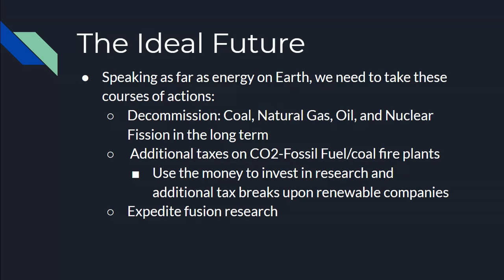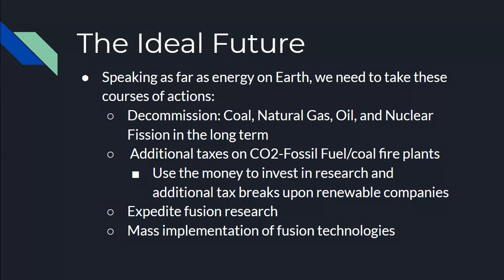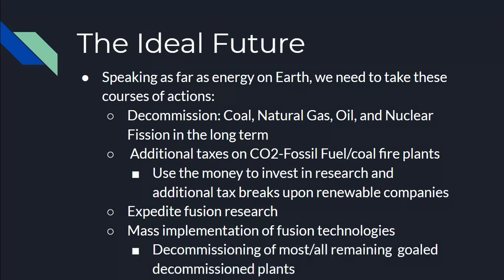But it all really depends, because ITER is going to be functioning in 2025 experimentally, and then they'll try to sustain it by 2035. And then we also need mass implementation of these fusion technologies once we have them available and we've tested them. After that, I believe we need to continue growing our renewables and then decommissioning all of our nonrenewable power plants. And so that has been my presentation on nuclear fusion.